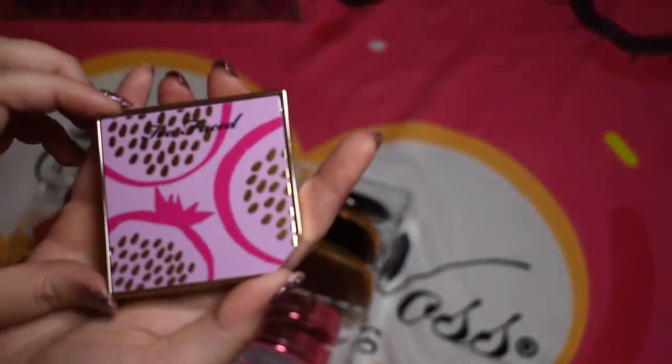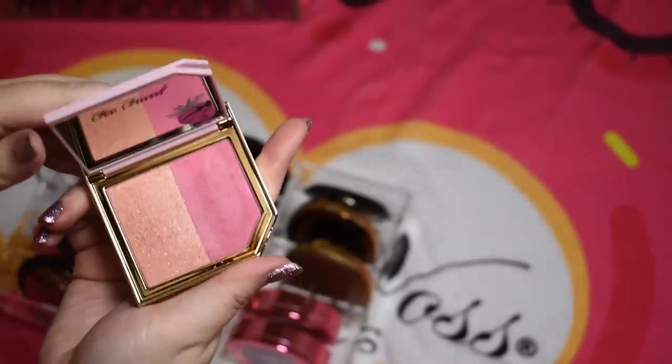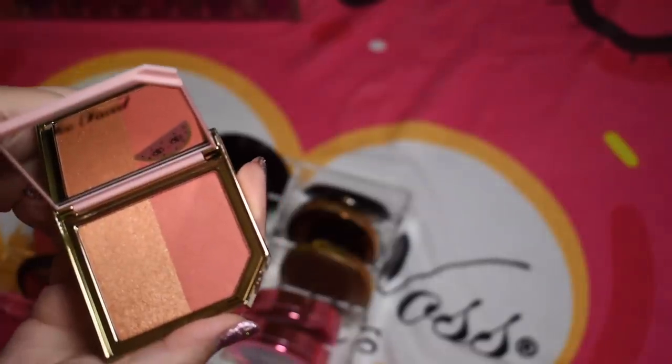I love the Too Faced Tutti Frutti collection. And these are blushes that I picked up. And they're like 40% off at Ulta right now. So if you're interested in these, I would grab them now. They released 3 new shades and I picked up 2 of the 3 so far. I'll probably pick up the last one also. But they have a matte side and a shimmer side in most of them. Some of them are shimmer on both, but you can pretty much mix and match them and find a good finish for yourself if you don't mind having 2-in-1 like that.